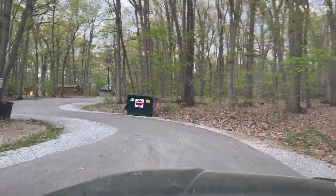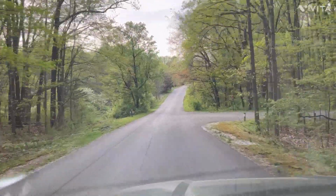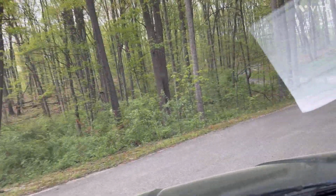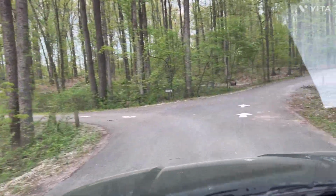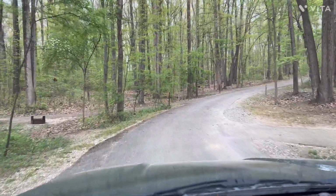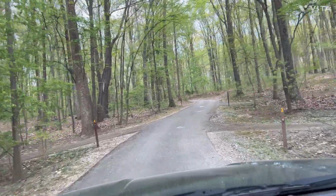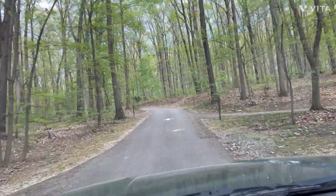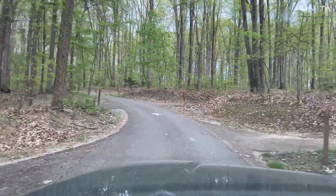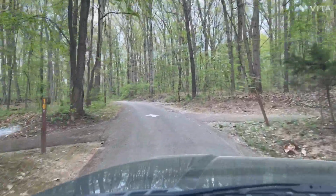Now the first loop I want to show you will be A loop. So as we come down here, we're looking at A loop. And I'm going to use my truck today because I'm only here for tonight. Tomorrow I'm going to take off. So I'll say a pretty quick drive through A, because A is all non-electric. This would be good for somebody that just wants to tent camp probably, or they don't want any utilities.